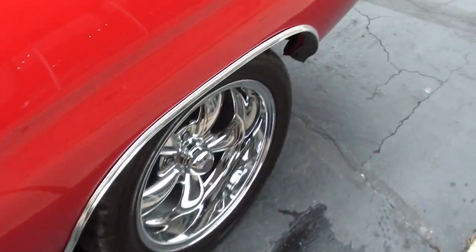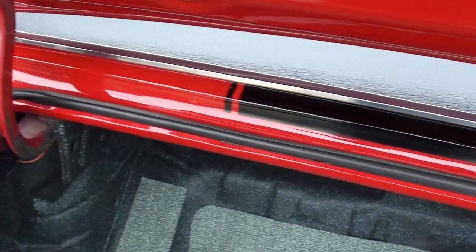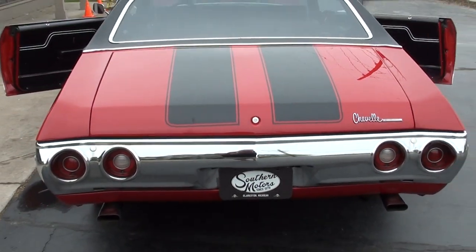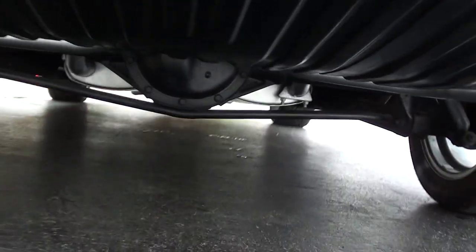Again, H-pipe dual exhaust system in it, 10 bolt, stock gear, 3.31 with a rear sway bar. It's pretty cool. It's got the old Goodyear spare in it, jack's in there. The original numbers are still there on your quarters. It's all spatter coated in the trunk. Nice car. Clean underneath. Floors were nice and clean.